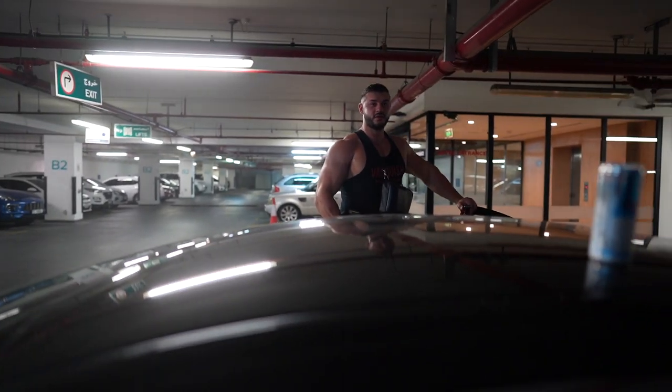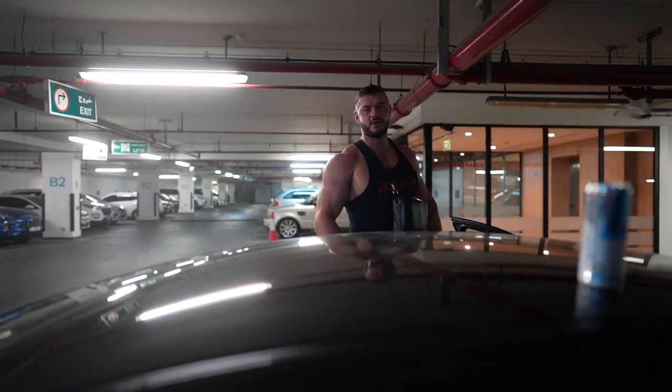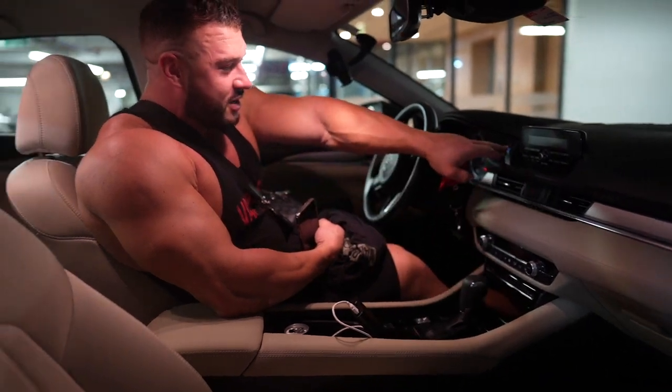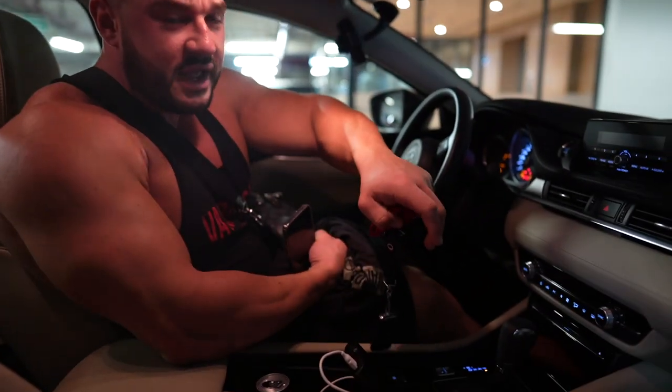You downgraded from a Mustang. Yeah, we had to downgrade because we save a bit more money. So it's not too snug. Look at the little fancy button. Ready for the V8?